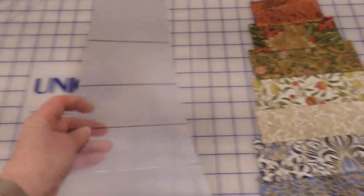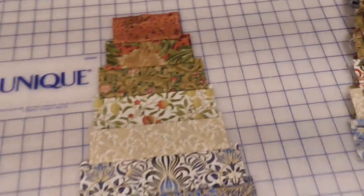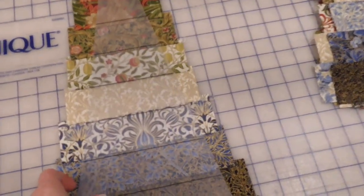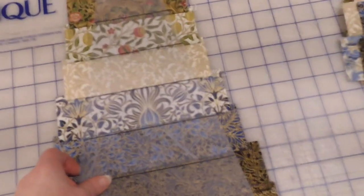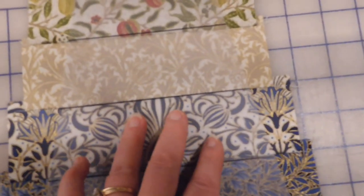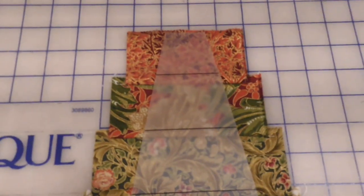So you get this handy dandy wedge template with your tree skirt. And the idea is that you lay it on top of your wedge, you line the lines up with your fabric, and then you cut the wedges out. This is where I'm running into trouble. Here you can see the lines line up pretty well, but as I work my way up and as I work my way down, those lines don't line up so well.